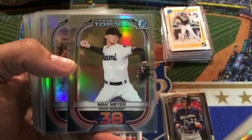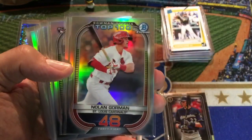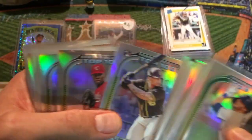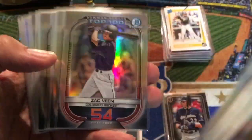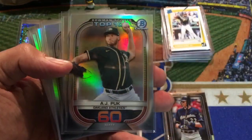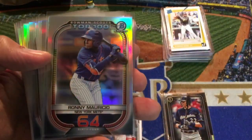Grayson Rodriguez, Max Meyer, who's the first top 5 pick in the most recent draft, Logan Gilbert, another one for Kyle up at Kyle's Cards. Nolan Jones, with your Cleveland Indians, your top prospect. Nolan Gorman, Alek Thomas for the D-backs. Campusano is playing right now. You can see he's got the rookie card insignia on his because he's actually up right now with the Padres. Hunter Greene, finally back from injury for the Reds. Zach Veen was drafted last year. Liberatore was the guy they traded for Rosario. AJ Puk. Daniel Lynch made his Major League debut not too long ago for the Royals, just like last week.